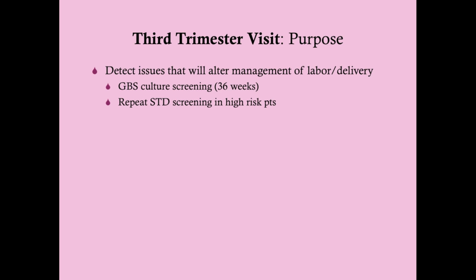We also detect issues that may alter the management of labor and delivery. One of the big things here is Group B strep culture screening, and that is done at 36 weeks. Now, earlier on, we did urinalysis and culture, and if that culture ever came back positive for Group B strep, then we consider her colonized with Group B strep. And we really don't need to do this 36-week GBS culture because we consider her already colonized, and we're going to treat her with penicillin during labor and delivery.